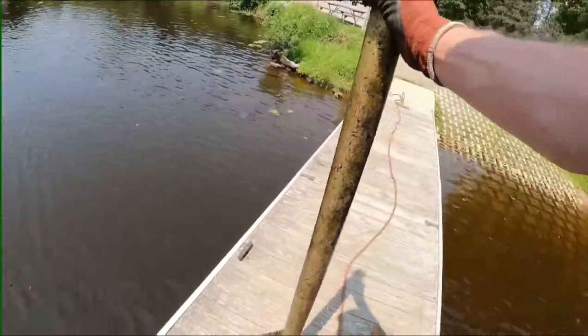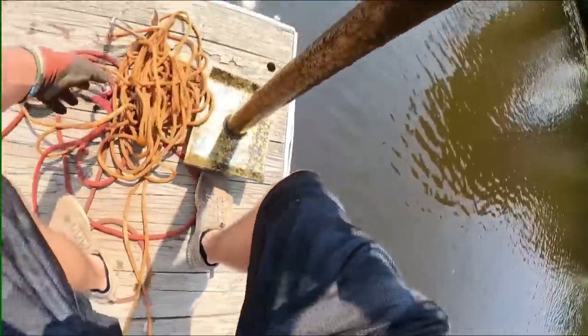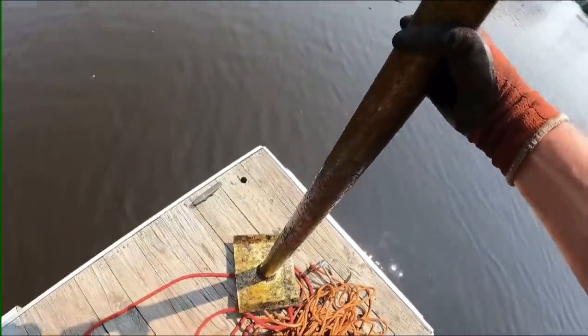Dude, look at this thing. What the heck even is that, man? Got a big old foot on there. This thing must be aluminum or something, because it's not, let me see. Let's stick the old magnet to her. Yeah, a whole bunch of nothing. No wonder we couldn't stick to it.